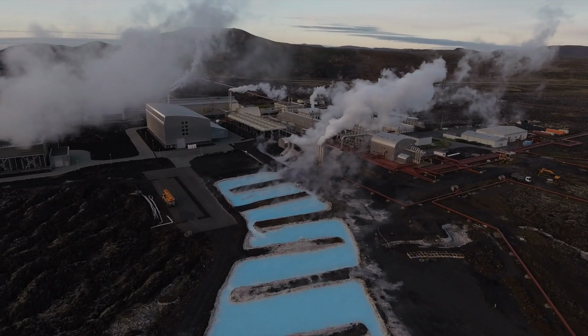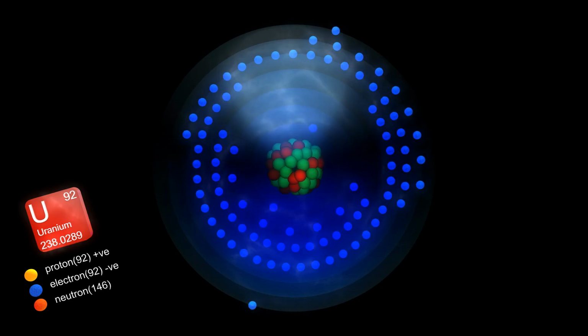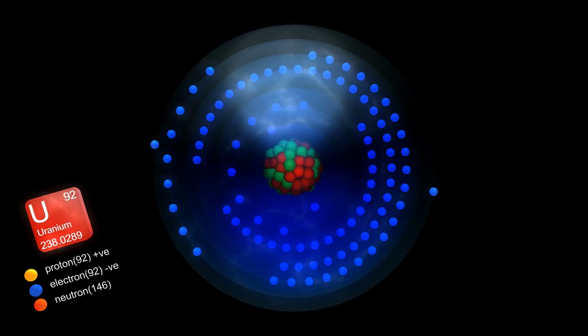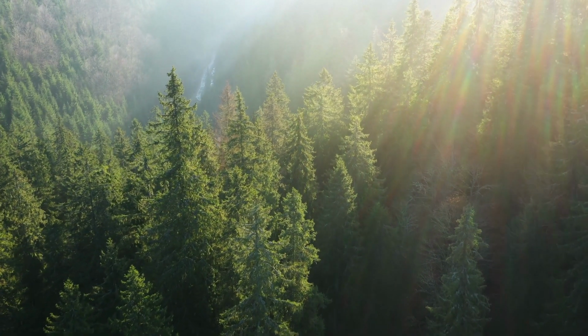Let me introduce nuclear energy. There are two types of nuclear energy, fission and fusion. Fission is what is most commonly known as nuclear power and is usually performed by shooting a neutron at a very large atom, such as uranium, splitting the atom apart and releasing large amounts of energy. This type of energy production doesn't release carbon into the atmosphere, although it does produce radioactive waste.